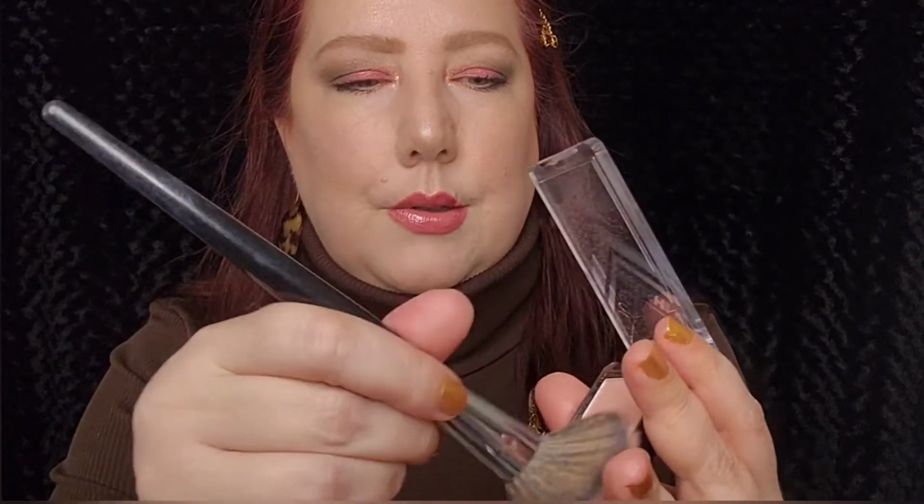I like it. I think I need to put a little bit more gloss on, or rather, I need to put a little bit more blush on, so I'm going to throw some blush on real quick. This is LA Girl, and I think this is in Just Natural. Just going to pop a little bit more on.